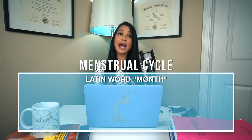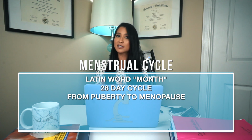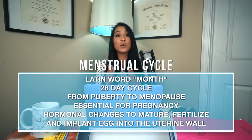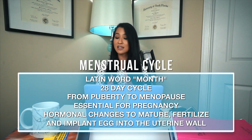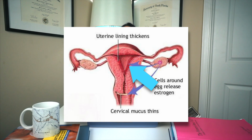Menstrual, derived from the Latin word for month, is the 28-day cycle that a woman will go through from puberty until menopause. This cycle is essential for potential pregnancy, and it's where the woman's body will undergo hormonal changes aimed for the success of maturing, fertilizing, and then implanting an egg into the uterine wall. The uterine wall has thickened in preparation for supplying nutrients for this fertilized egg, and if you don't get pregnant, then the thickened wall is then expelled, which is when you bleed or menstruate.